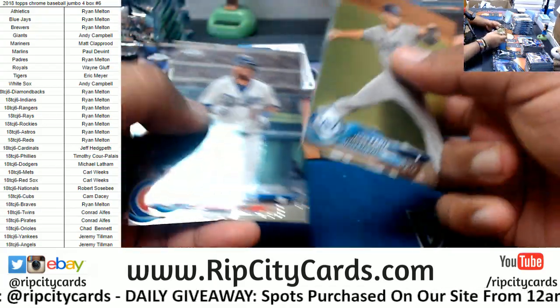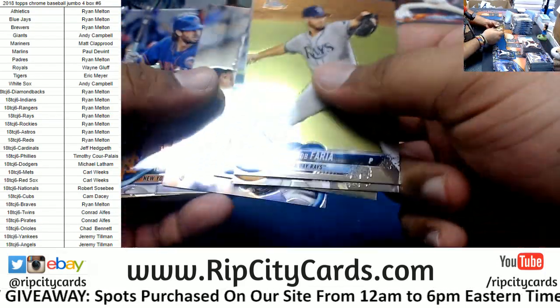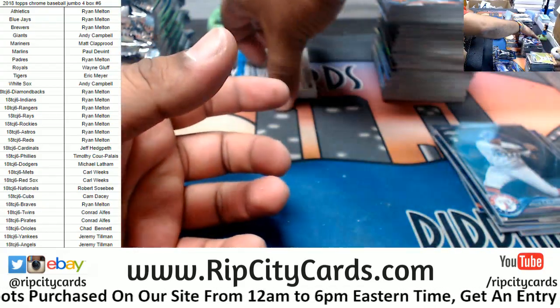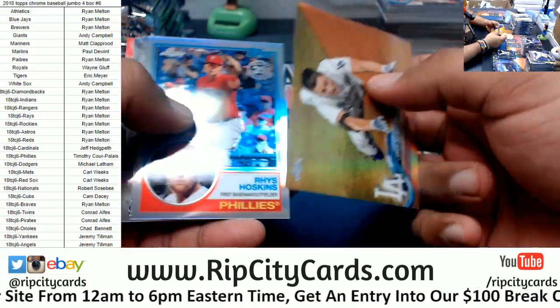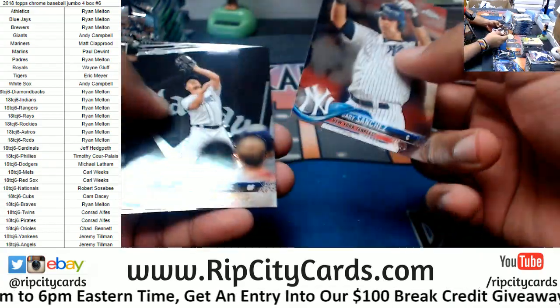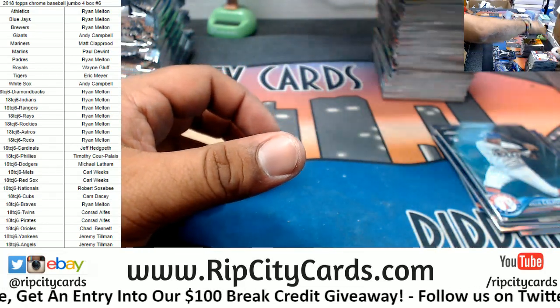That doesn't go there. There we go. So this little stack here. Seager Dodgers refractor, Hoskins Phillies insert, Seager Dodgers insert. Alrighty. Let's see what's in this.